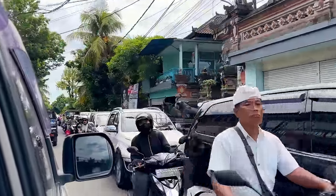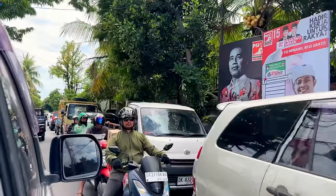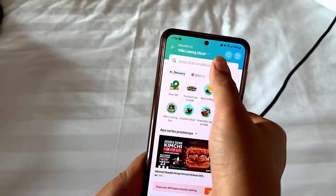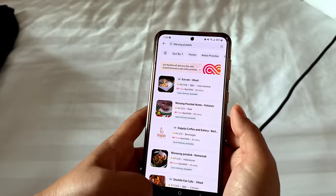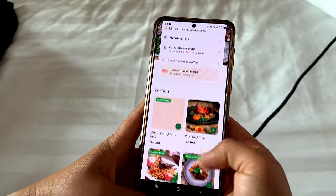Seeing how much traffic there was on our way back to the Airbnb, we wanted to wait a bit before going out again for the evening. The ride-sharing app Grab also allows you to order takeout, which is kind of like Uber Eats, DoorDash, Grubhub, and Postmates.